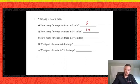All right, so then how many furlongs are there in 1 1/16 of a mile? So again, we know in 1 whole mile that there's 8, so that gives us a good starting point. How many 1/16 are there in 1/8? Yeah, very good. There's half of a 16th. So 8 gives me my whole mile, and a half a furlong gets us our 16th. Good job.